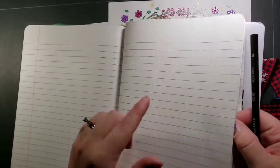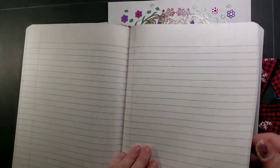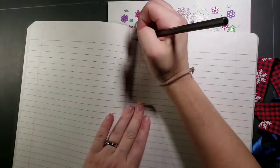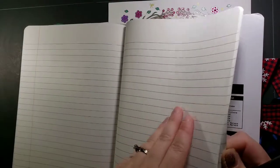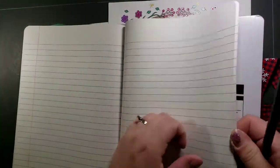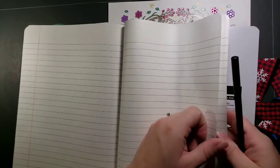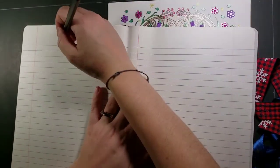Just trying to make sure I'm not skipping pages. 1, 2, 3, this will be 51. 1, 2, 3, 52. 1, 2, 3, 53. And that'll be the last chapter. So I want to give it 1, 2, 3 pages. Here we go. So that's the end there. I'm just going to put end.